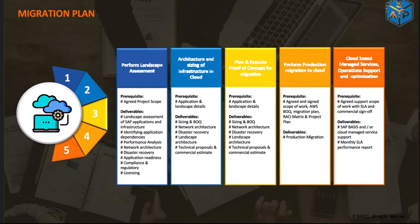Then we come to the third phase, planning and execution. In this planning, we check the application landscape again, and validate the sizing, with the BOQ, the network architecture, DR (disaster recovery), and technical purpose. Then we perform the production migration. Our approach is that we don't directly touch the production.